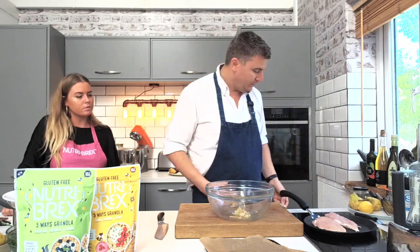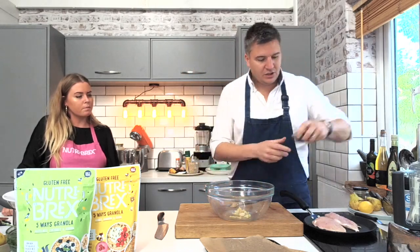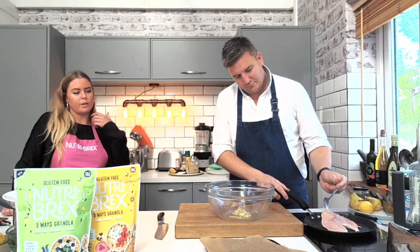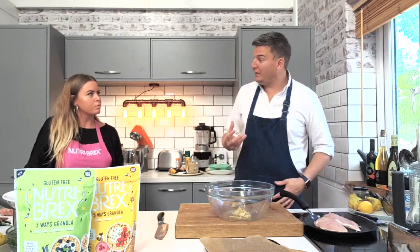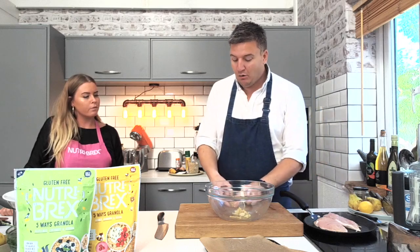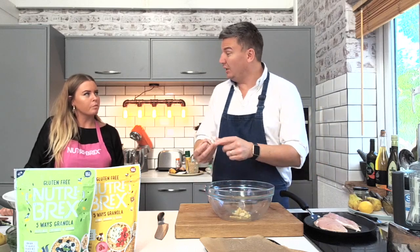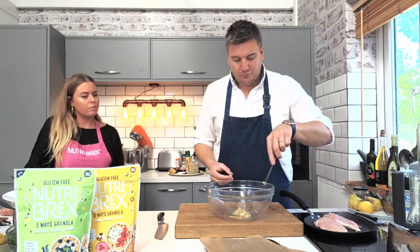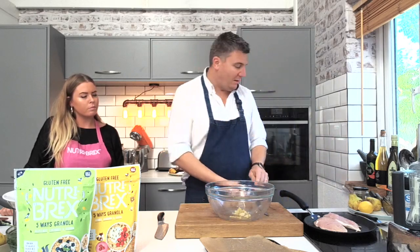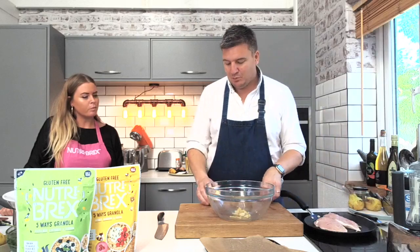Really, really easy. Let's have a little look at this chicken. It smells so sweet. Yeah, it's an incredible flavour. And it's the polar opposite of raw garlic really. It's not got that raw hit. So there we go. So we're now just going to make something really simple.